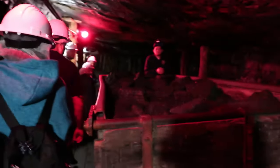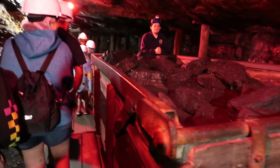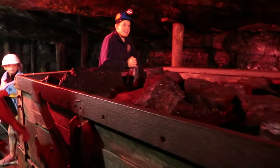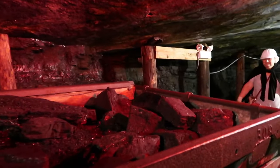So what do we got in here? Ooh. That's where we're sleeping at tonight. Yeah. We got sleeping bags and all. We're sleeping up. Yeah. Crawl in here and go sleep.